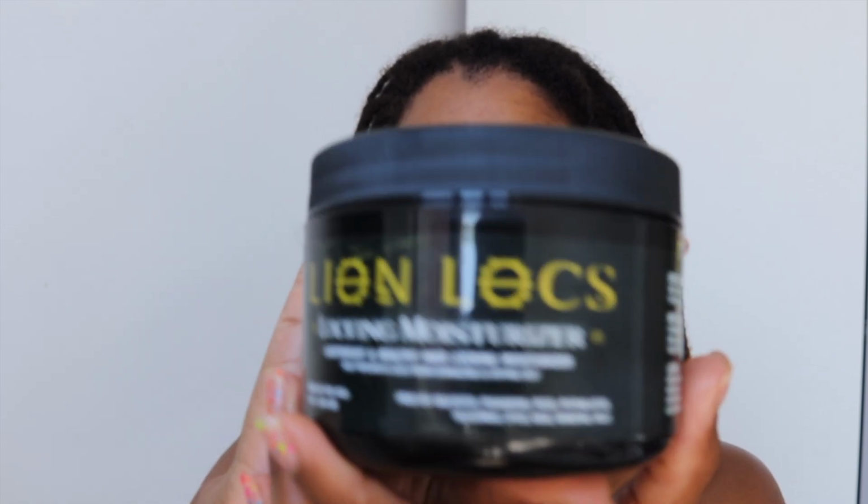All right, and last but not least, we're going to try the Locking Moisturizer. Lightweight and healthy hair locking moisturizer. So I'm excited. I've been seeing this all over the Gram. Popular product, so I want to give it a try myself. So shout out to Lion Locs. Thank you for allowing me to try your product. And I'm going to let the girls know how I do.